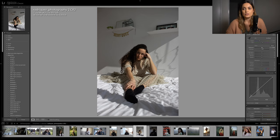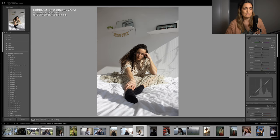When and how do you use lens correction? I feel like I use lens correction when I really notice the vignetting with my eyes. Sometimes I like having vignetting because it kind of suits the photo and the look. And then sometimes I feel like the vignetting is distracting, so I use lens correction to get rid of it.